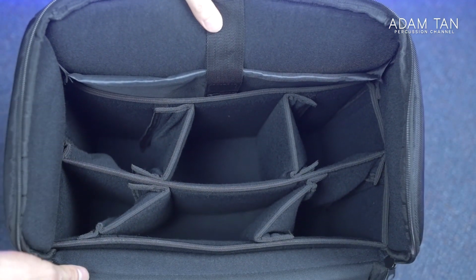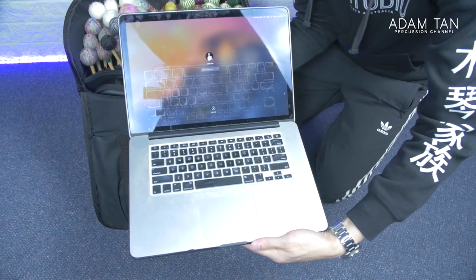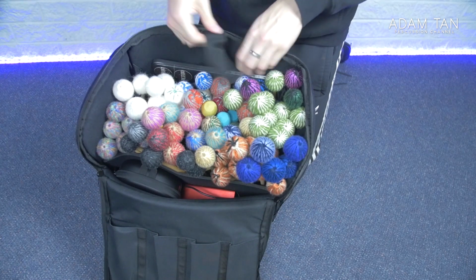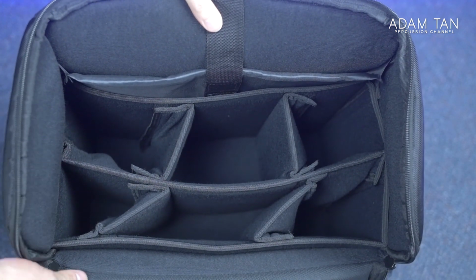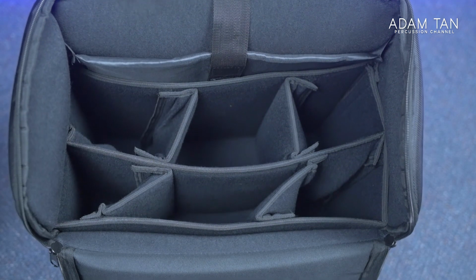So if you don't want to have 6 compartments, you could just have 2, you could have 1, you could have none. This compartment also has a notebook pouch at the back with a Velcro tab, which fits in a 15-inch MacBook Pro perfectly. Because the compartment is basically a box, that means you also have side pockets, so you could fit in even more mallets in these little tiny gaps in the side.